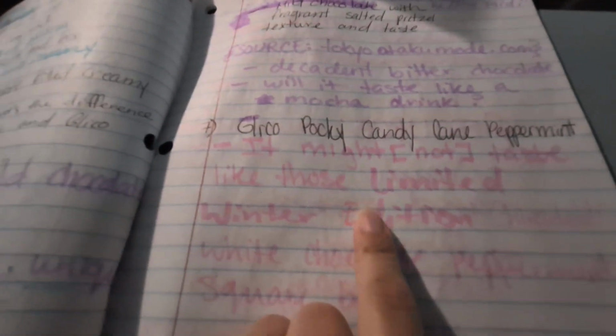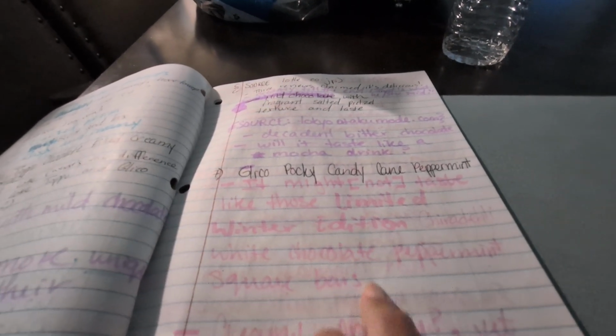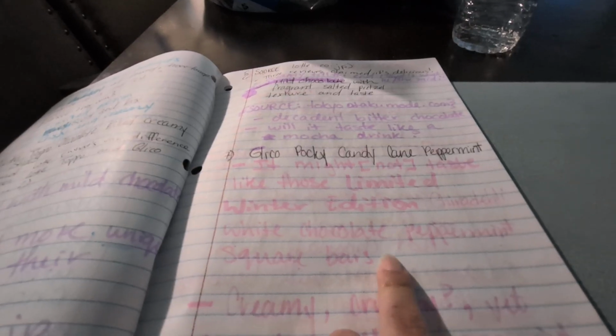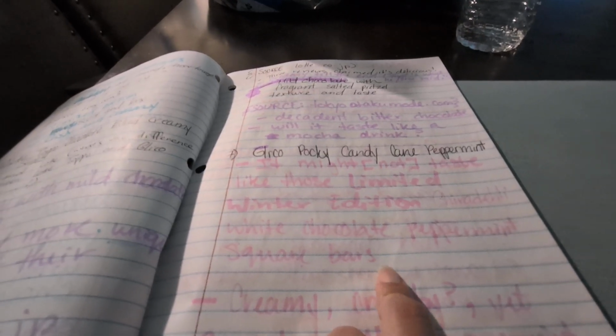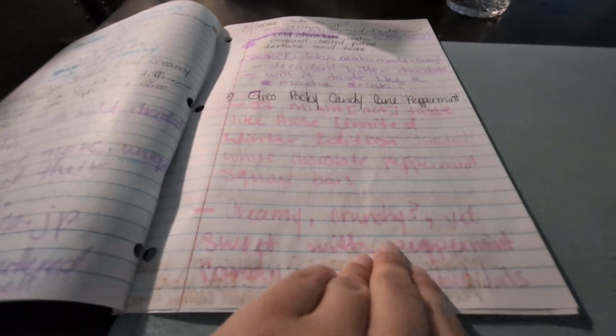But I wrote down there's a 50-50 chance it may not taste like those white chocolate bar barks, like the ones you've seen in Walgreens or CVS. Creamy and crunchy, for sure, is likely to be expected.